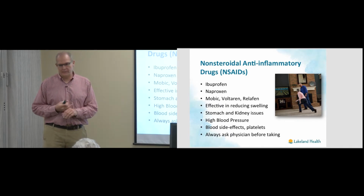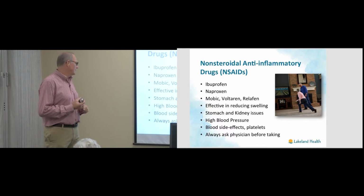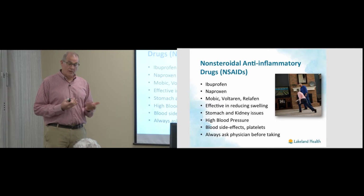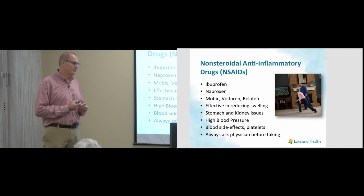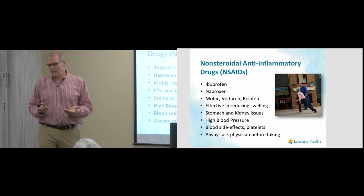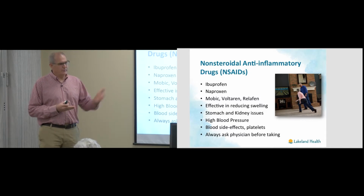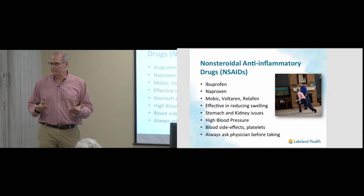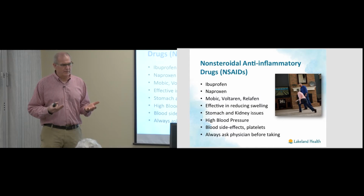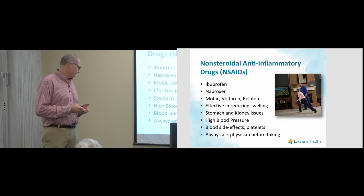There's a lot of problems with anti-inflammatories also. They affect the kidneys. They're cleared by the kidneys. So they can cause renal failure. They can cause kidney failure being used long term. Stomach. They can all cause ulcers in the stomach. They can all affect blood pressure, some of them more than others. They have side effects with the blood platelets. That is your clotting factors, so the ability for your blood to stop bleeding if you're cut.